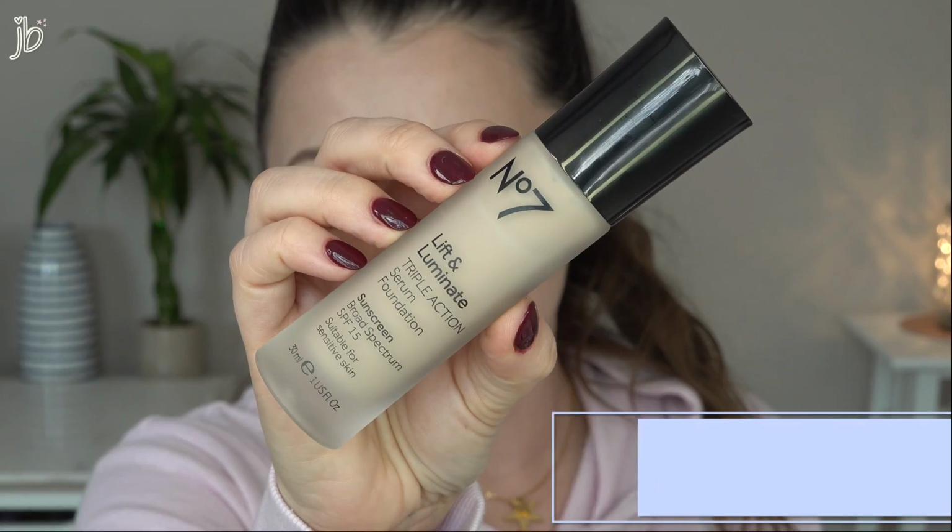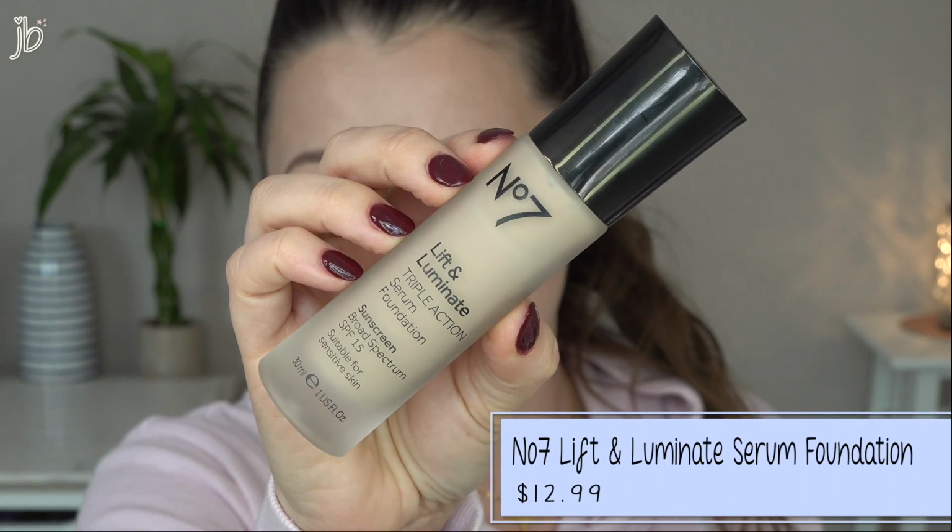So a repurchase I made is this Number 7 Lift and Luminate Triple Action Serum Foundation. They did repackage it into a frosted glass bottle instead of the plastic one they had. This shade's just not quite right for me. It's cool ivory. I would have thought it would have been, but it's just not. I love this foundation though, you guys. Again, I think if you have oily skin, you won't like it, but you see what I mean? It's just a little dark. It's a beautiful moisturizing foundation.